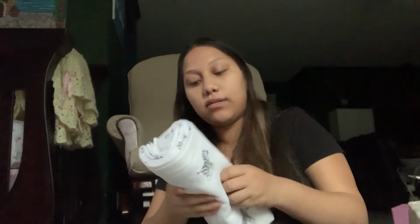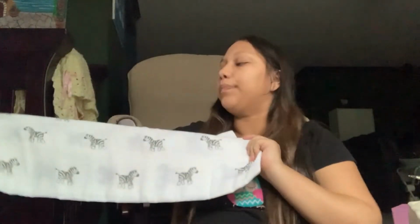Oh, and there's a bunch of little like a book full of little coupons and stuff. I didn't see that because I never opened it, so that's cool. Okay. So for the last thing and the most cool thing that I think is in this box is this muslin swaddle. These things are expensive, and I got a little zebra one, so I think this is really cool that they added it to it. So yeah, that's basically what's in the box. I think for being free, it has pretty good stuff.